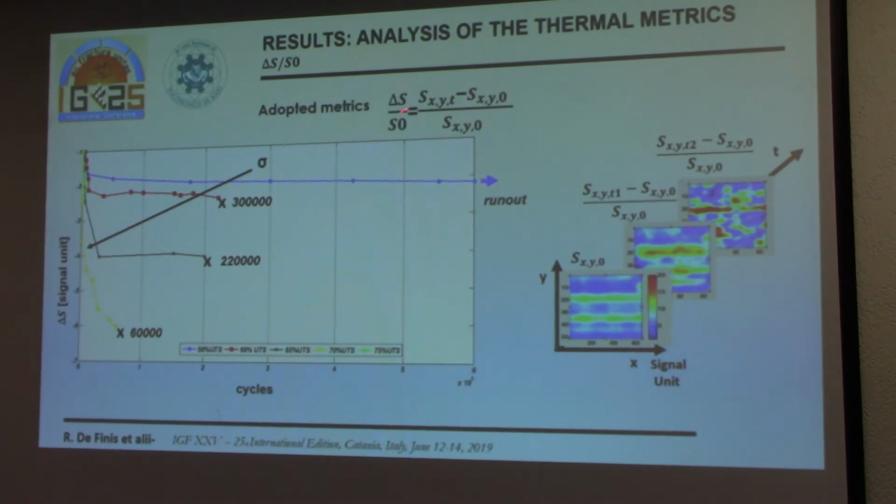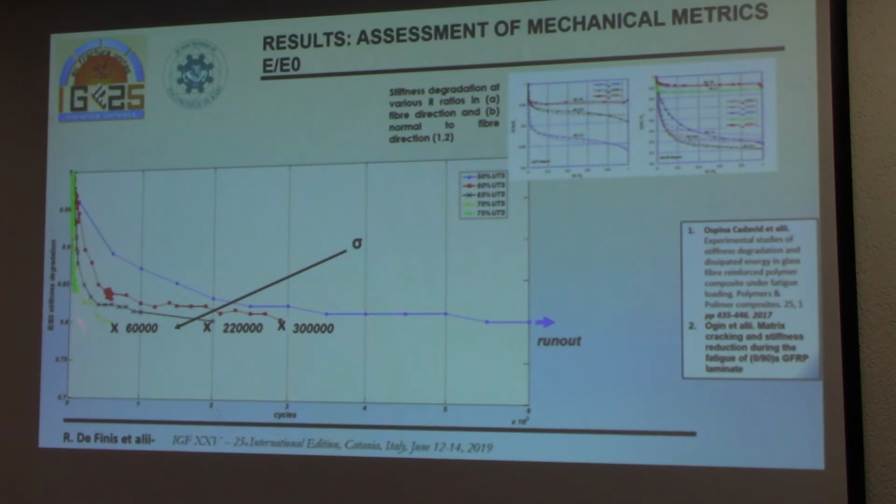In fact, this adopted metric, that is, as previously said, the signal referred to undamaged condition, behaves like this for all the constant amplitude tests performed, and we can see that there is a steady state and a severe slope at a fixed number of cycles. Referring to the mechanical data, which was acquired by using an extensometer during the test, it is possible to see roughly the same behavior, which is composed, as is possible to see also in literature, by a decrease and a stabilization of the signal as the stress increases.